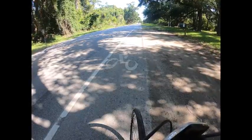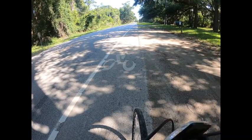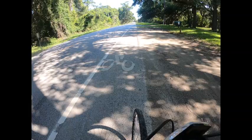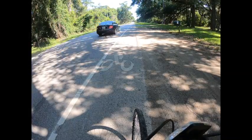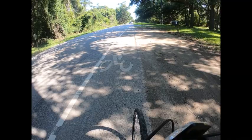Now, whether you're coming from the beach side of the park or the forest side of the park, there are bike lanes, so you can ride safely along the road to get from one side of the park to the other, and stay on the trails once you get off the road.